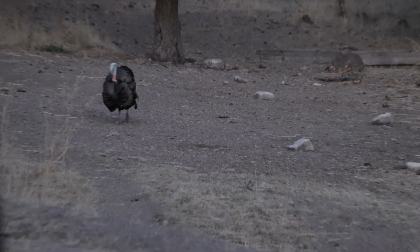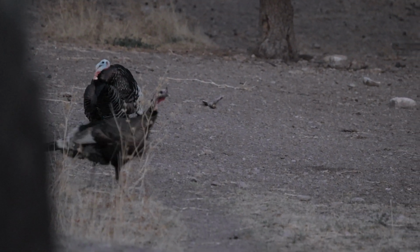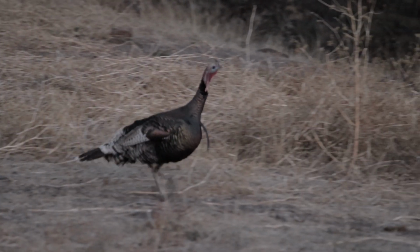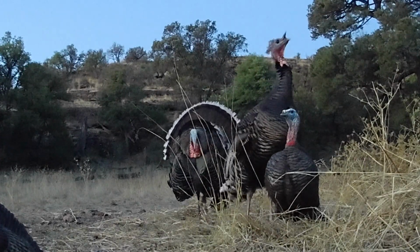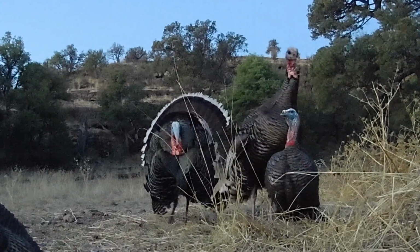Well, the bird to the left gets to the decoy first, but there's more birds here, so I'm getting kind of picky at this point. I just want a pretty turkey, a pretty Gould to take back home with me. And sure enough, the two to the right are strutting, come across the bottom right to our right, see the decoy, and blow up and start easing right to the decoys.